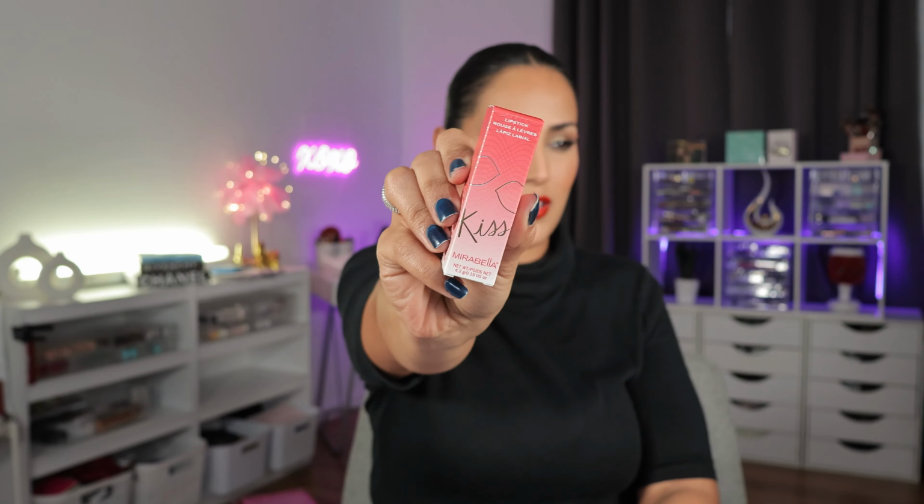Okay, I got 3 full-size items. Here is your theme. That's super cute. Very Easter-ish. Item number 1 is going to be a Lippy by Mirabella. I feel like we've seen this packaging here recently. Lipstick, sugar and spice. Okay, maybe not so recently, but I remember seeing, oh, this is kind of different. Okay, look how pretty that is. I like her. Oh, okay, that's a very nice shade.